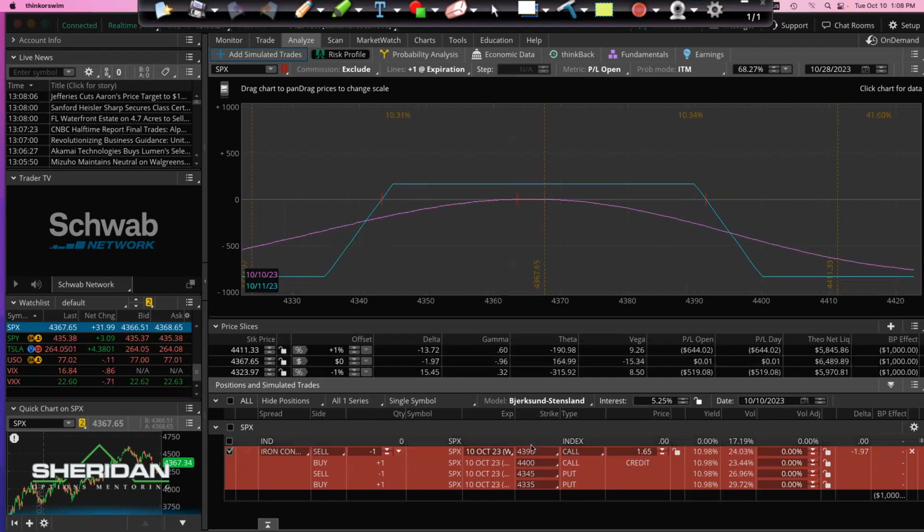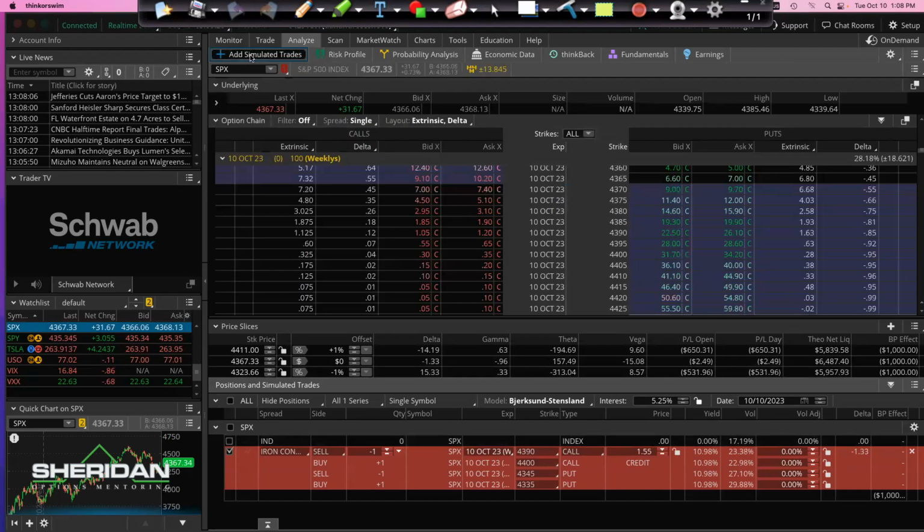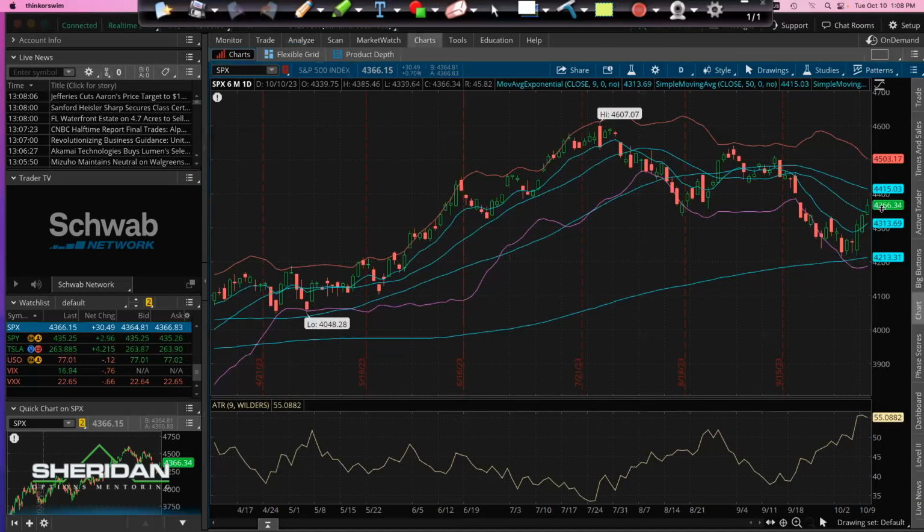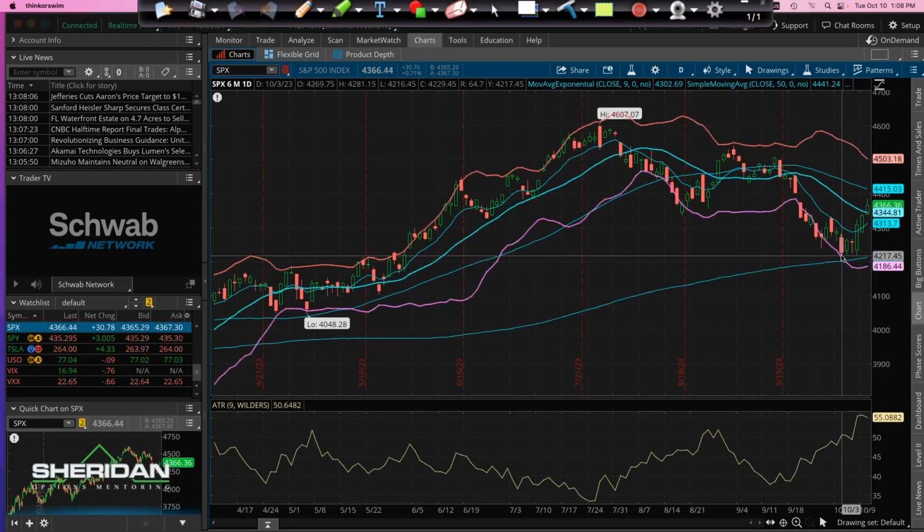Here's an example of a zero-day iron condor in SPX. We're a little over 12 o'clock Central on October 10th. You can see we're on a day where this is the third up day in a row, a big candle coming. Since September 14th, we came from 45.05, and we hit a low, not more than two and a half weeks after, of around 42.16. So we almost went down 300 points in two and a half weeks. So this is just coming back.